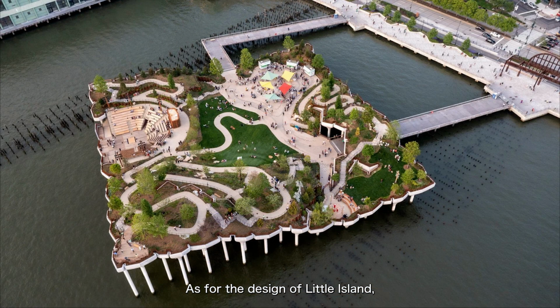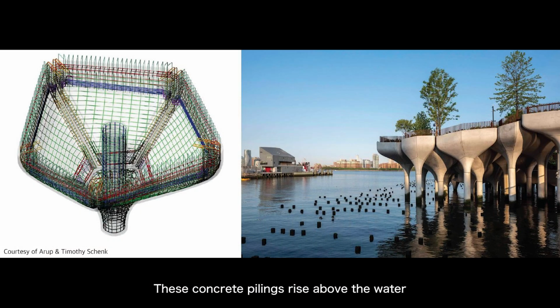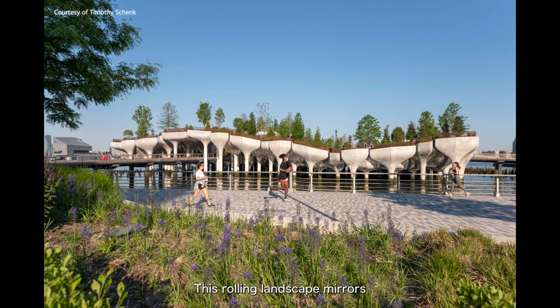As for the design of Little Island, I find it incredibly romantic. When you look at Little Island from the shore, you'll see numerous concrete pilings emerging from the water, contrasting with the wooden pilings left from Piers 54 and 56 on either side. These concrete pilings rise above the water and transform into tulip-shaped structures. There are 132 of these pilings, or tulips of varying heights, clustered together to create the park's undulating terrain. This rolling landscape mirrors the undulating water surface below.